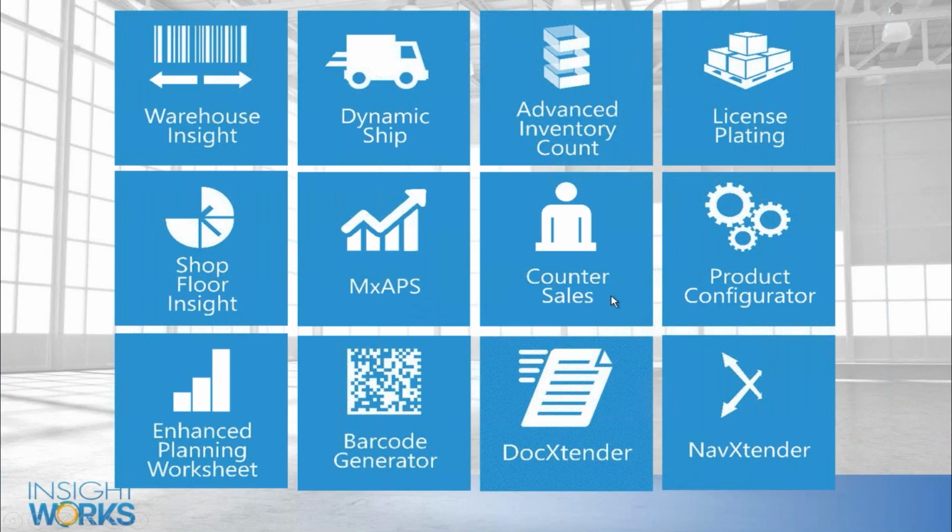Counter Sales is useful if you have a parts counter or an outlet store attached to your warehouse or those sorts of things. It allows you to do point of sale activities from within Nav or Business Central. So taking multiple payment methods, being able to scan UPC codes to build up a sales order, all of those sorts of things. That's what Counter Sales is for. So sort of an industrial point of sale built into Nav or Business Central.